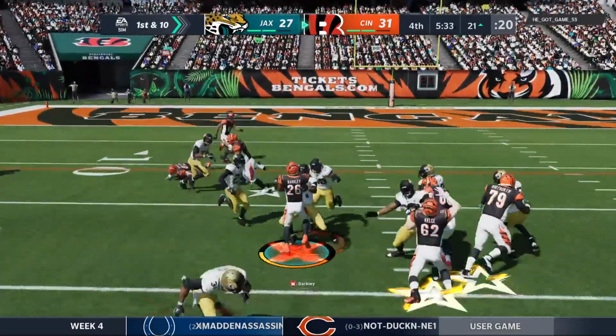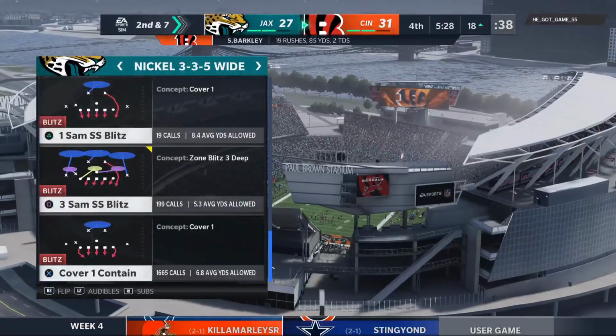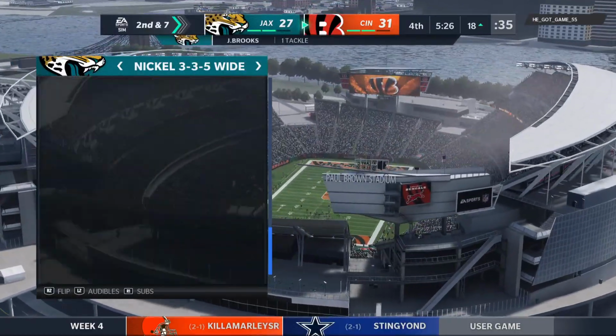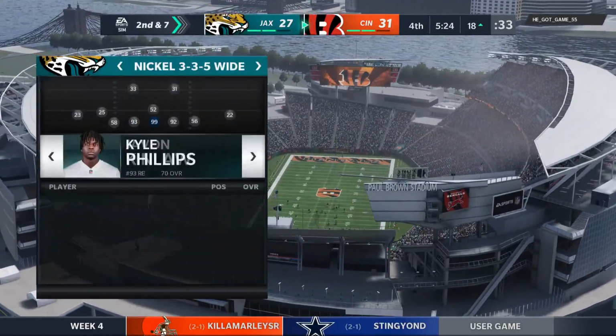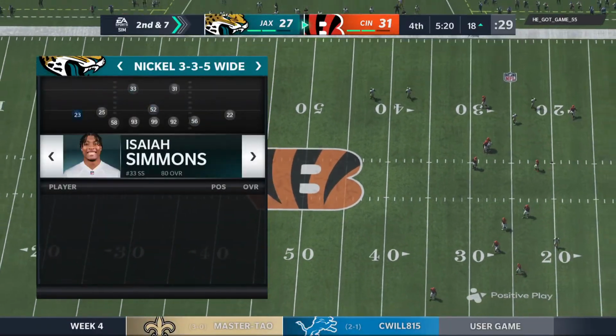A first down carry for Barkley. And he'll take this inside the 20 and down to the 18. The ball carrier. Jordan Brooks on the tackle. The recipe's pretty simple, I think, right? Just give your superstar the ball, continue to feed him. Yeah, don't overthink this one, right?